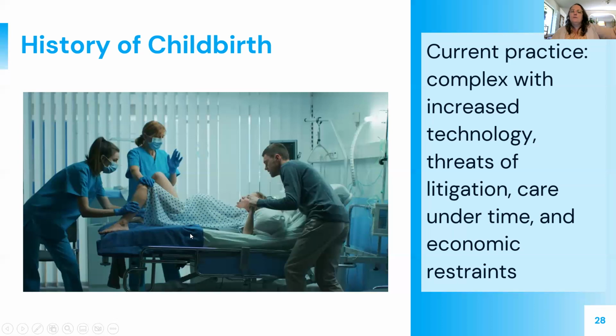How does this compare to that picture I showed you earlier about women in an upright position? Do you think there's any benefit to a woman being in an upright position to deliver her baby? Is there a benefit to this position? What do you think? Maybe you could just mull that over for a minute, but I am going to tell you that in an upright position, gravity helps.